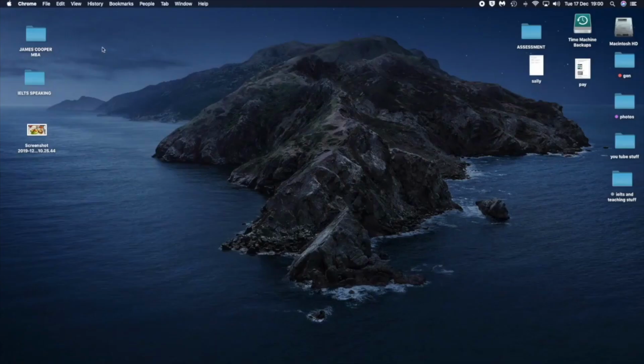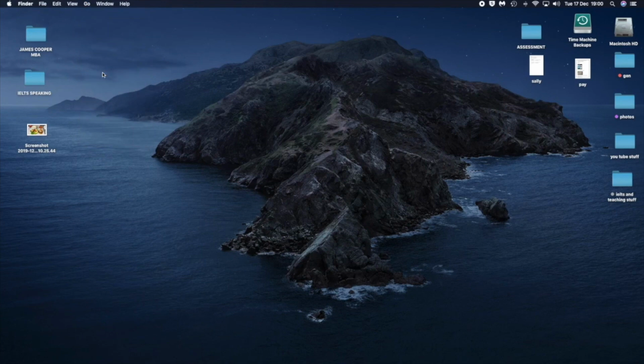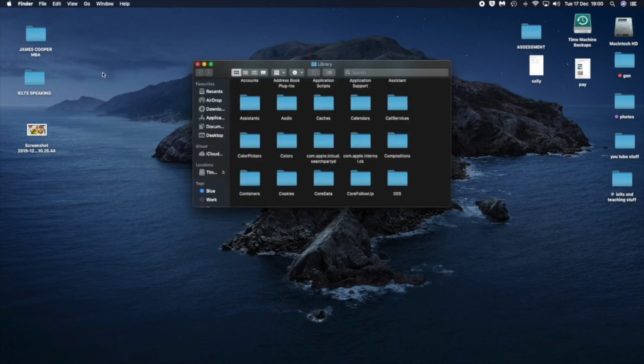The third thing, if we just go into the Finder and go to Go, and this is when it gets a little bit complicated, go to Computer. Now press Alt or Option on your Mac, yeah? Like so, and you get Library. So hold down that. Click on Library, and in a moment or two it will come up like this.